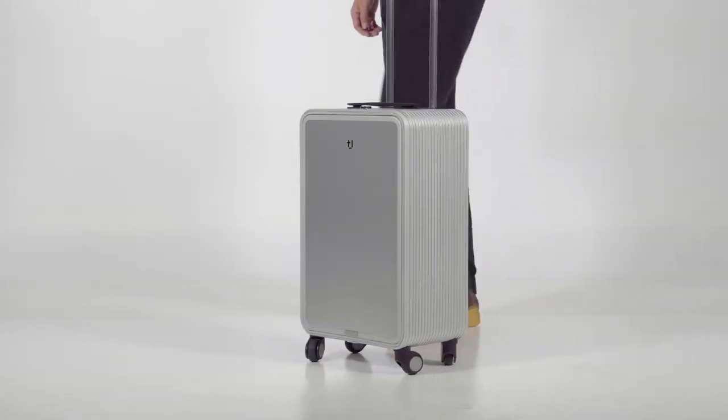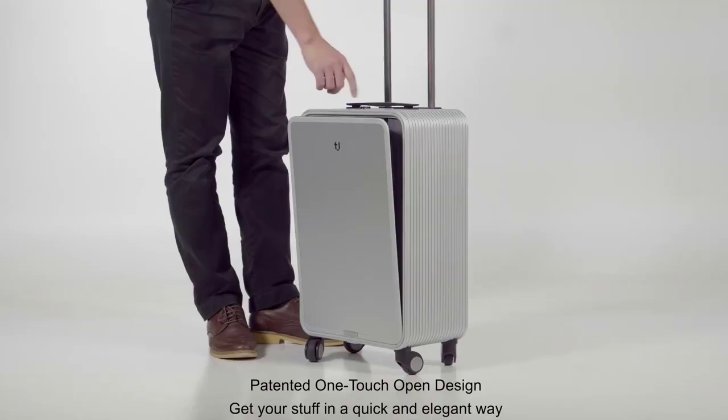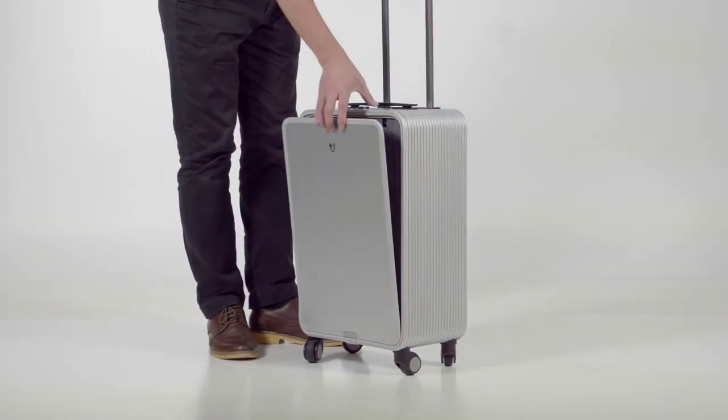Made from aircraft aluminum for both strength and beauty. Say goodbye to the traditional zippers. With our patented one-touch open mechanism, you get quick access to whatever you need.